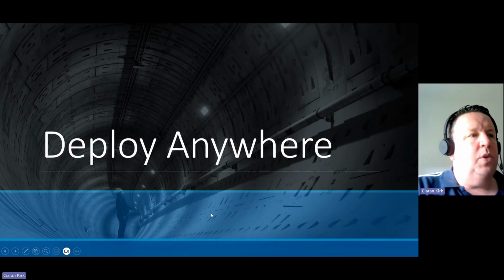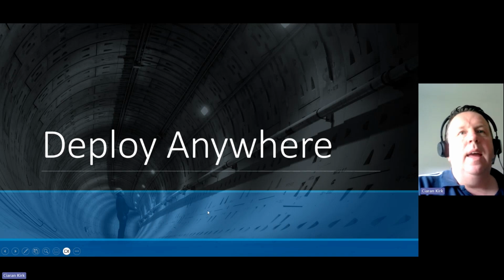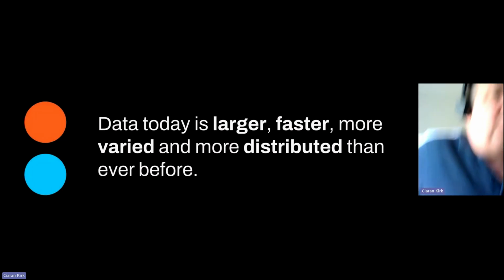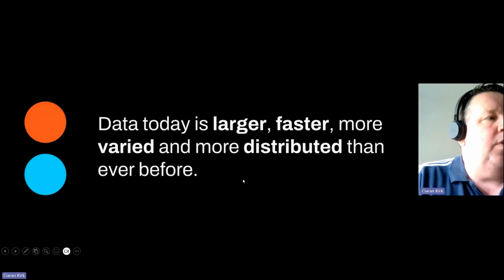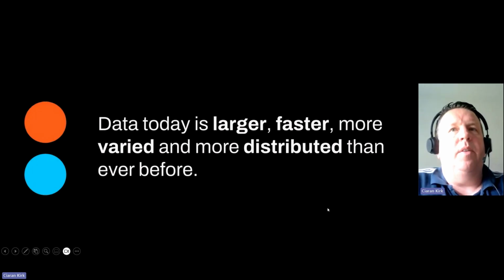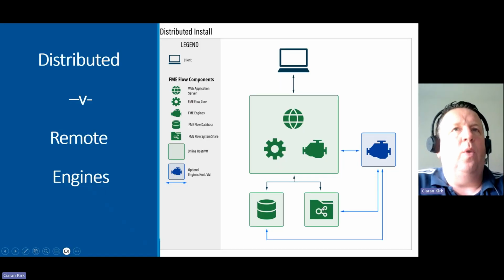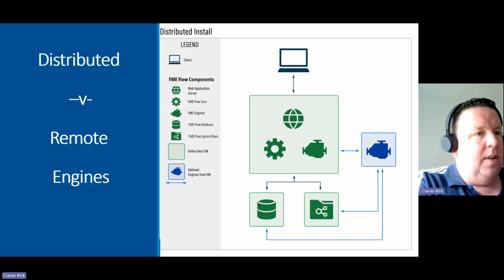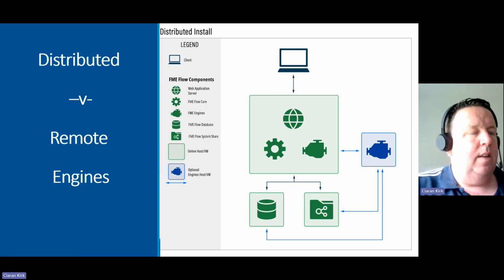Another big thing that we're seeing with FME is the ability to apply anywhere. And this again is the 23.1 release, it's still going into 2024. The data today is larger, faster, more varied, and more distributed than ever before. So what you want now is different in distributed versus remote engines. What you want is the engine to be near the data, so that you're increasing that data velocity.